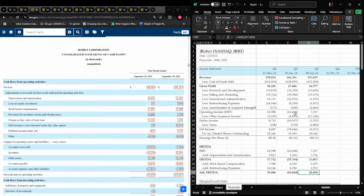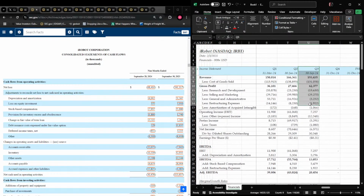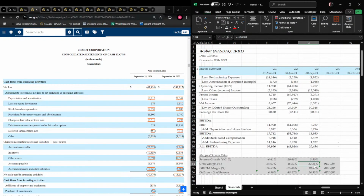They are EBITDA positive, which is interesting. So they're back to EBITDA positive, and that is in Q3 of 2024. Wow, gross margins increased. They doubled their gross margins. Revenue is growing year over year again, and their EBITDA margins are even positive, right? And OpEx is significantly down as a percentage of revenue.